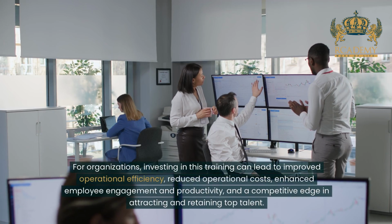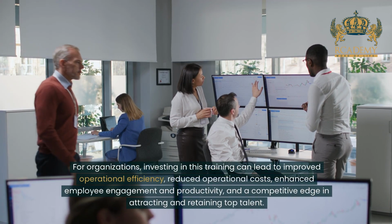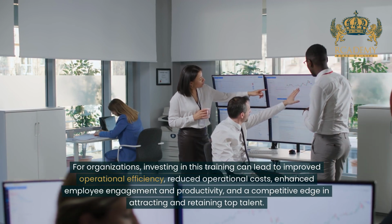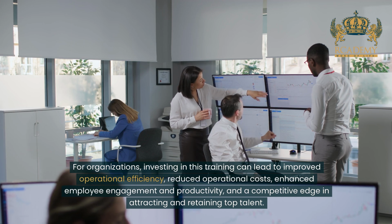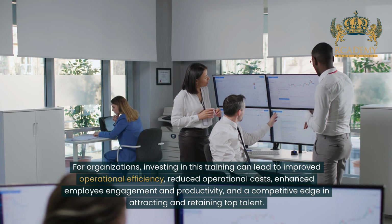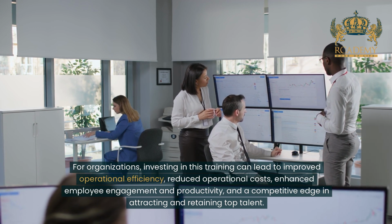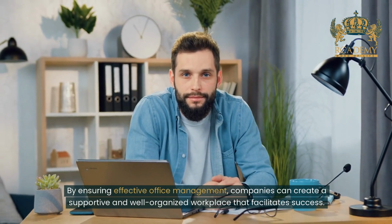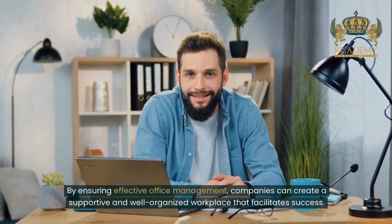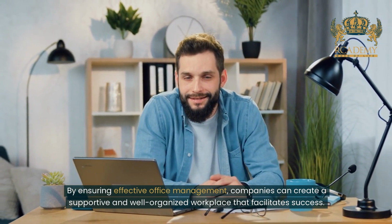For organizations, investing in this training can lead to improved operational efficiency, reduced operational costs, enhanced employee engagement and productivity, and a competitive edge in attracting and retaining top talent. By ensuring effective office management, companies can create a supportive and well-organized workplace that facilitates success.